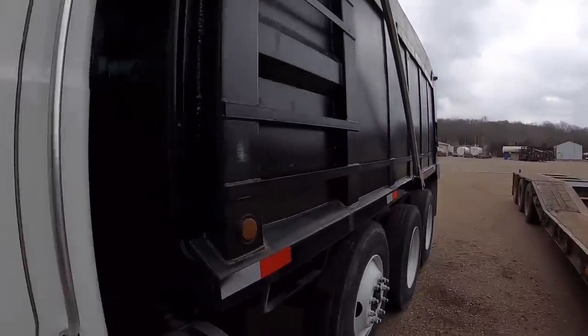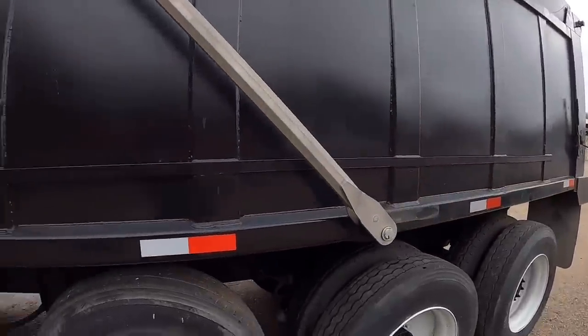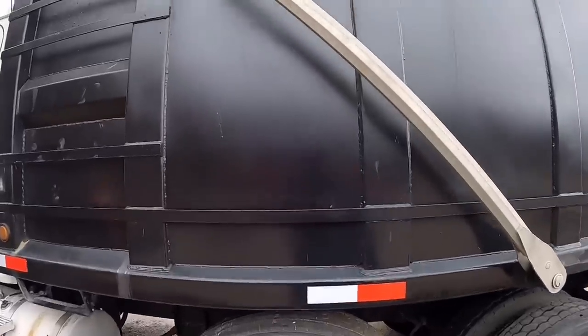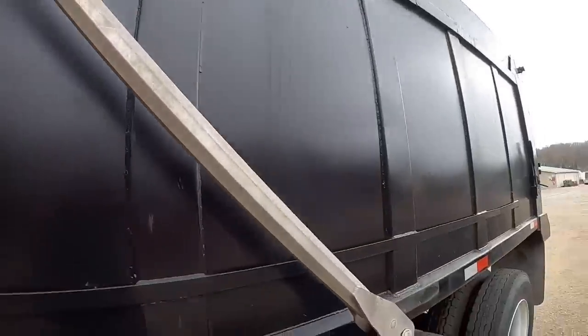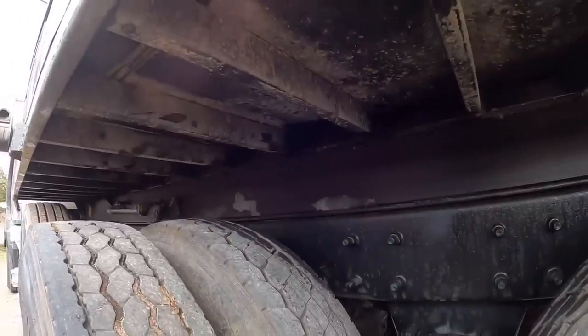Going on back to the truck, and Clint kind of gave me a heads up on this. This bed has definitely got a lipstick job on it. They've welded all these panels in there because the panel behind it is pretty much destroyed. If you guys look underneath the bottom of the bed, it's all beat down.